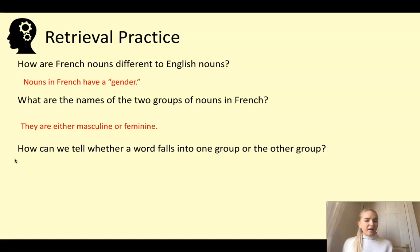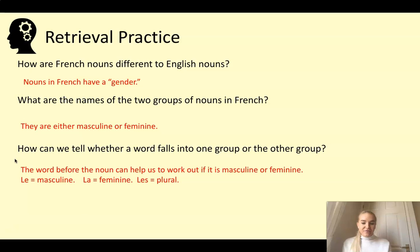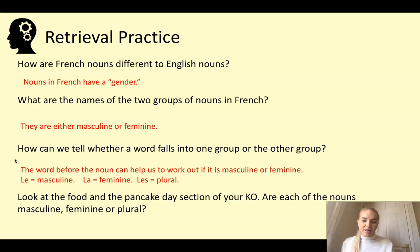So how can we tell, thinking about our lesson from before half term, about the different foods and the way that the has a different meaning for masculine or feminine? Can you remember the different French words for the? That's right. So if it's a le, it's masculine, or la is feminine, and les is plural. So if this word is before the noun, it can help us work out whether it's a masculine noun or a feminine noun, and you learned that last week.